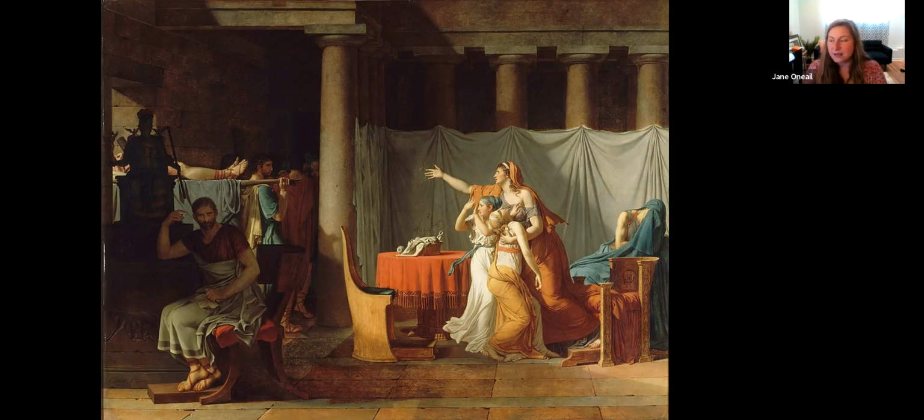the state. So the subject here is Brutus, of course, who's the founder of the Roman Republic. And here he is contemplating the fate of his dead sons. Now, his sons had conspired to overthrow the Republic, to try and restore the monarchy. And it's really up to Brutus, who decides that their actions would condemn them to death. So here he is pondering the fact that his children are now gone, and it was by his decision.